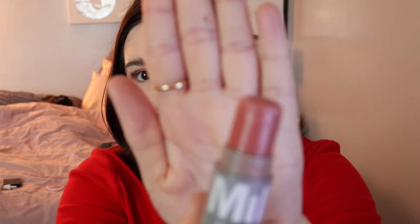Okay, so other thing that's in this project is this Milk makeup. This is their lip and cheek stick in Work. I have a lot of this left as well. I added this in just because I wanted to get use on this, because I actually have a couple of these. But as you can see, this is so full. Like, look at it. But this is what it looks like. It's a very pretty pink color, and it would be a really good blush.